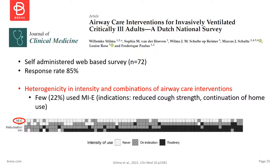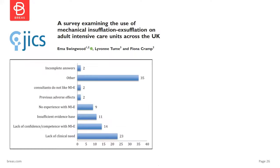So going back to the UK survey, we then asked what is stopping or what is encouraging you to be using the device. But actually it tended to be barriers that were talked about, such as perceived competence and lack of confidence, an inability to practice with the device, so educational needs, but also things like culture, the culture of the team, the culture of the multidisciplinary team.